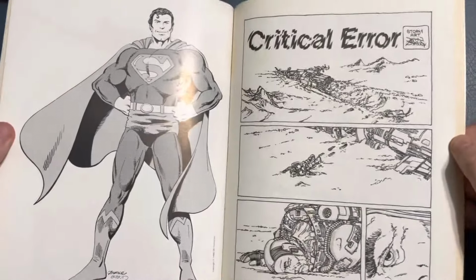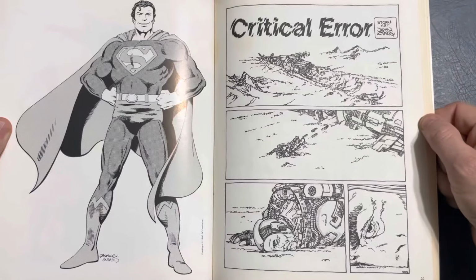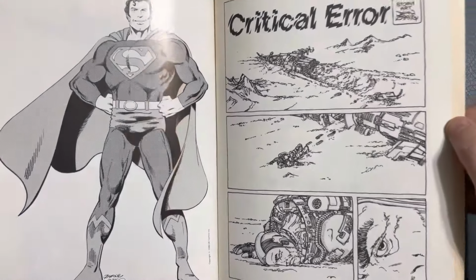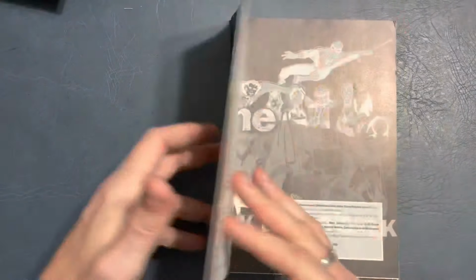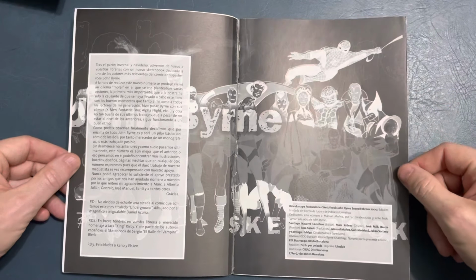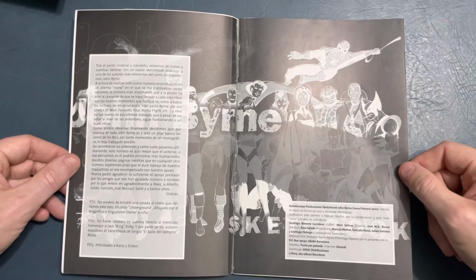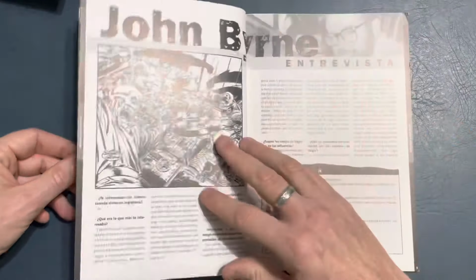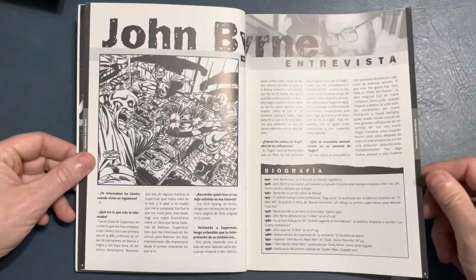And Terry did ink the first couple Supermans that John did, so that's very cool. Love that. Man, that's nice. Anyhow, let's move on. John Byrne sketchbook from Kaleidoscope. You might be able to find this on eBay. I think this came out in late 80s, early 90s maybe. I can't read any of it because it's in Spanish, but that's okay. I don't care. I'm just looking at the pretty pictures.